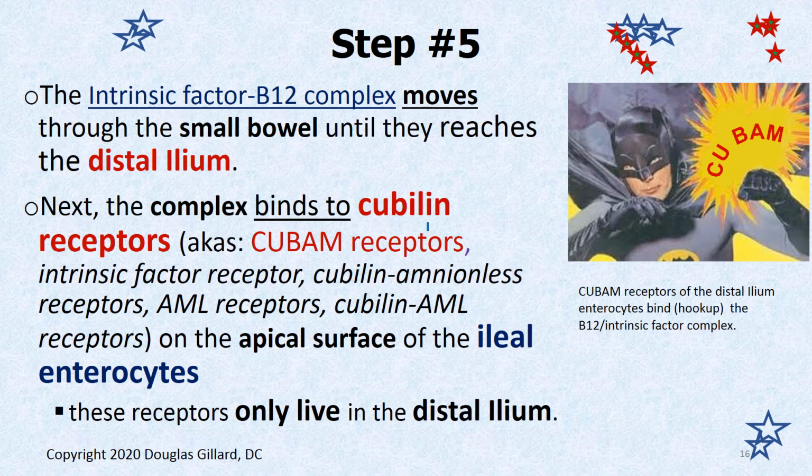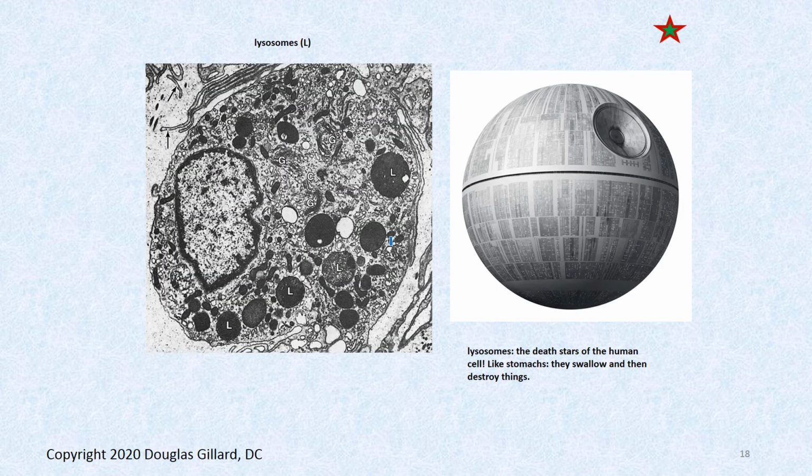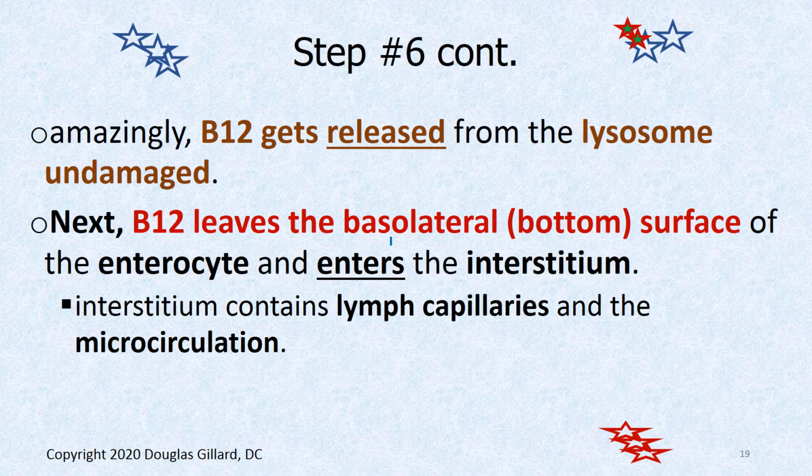And there's a bunch of other receptors ending in -amin, like amylase receptors. Those are just kind of bizarre ones. But cobalamin receptors, they live on the distal enterocytes, and their job is to snag the vitamin B12 and intrinsic factor complex that is floating by. And once they snag it, they reel it inside the cell by endocytosis, and very quickly the complex is swallowed by a lysosome. And that's like the giant Death Star, right? If you're a Star Wars fan, it's swallowed. And then inside the lysosome, the B12 is released from the lysosome, or it's broken off from the intrinsic factor.